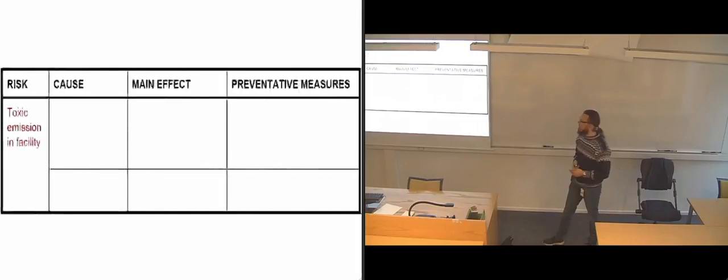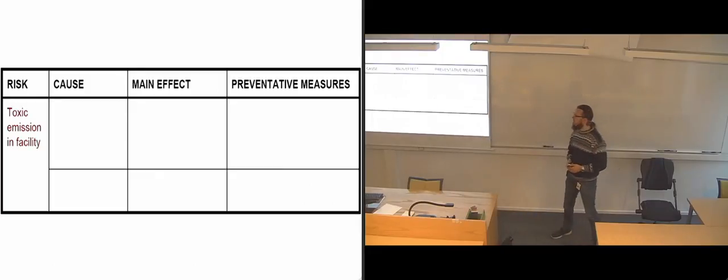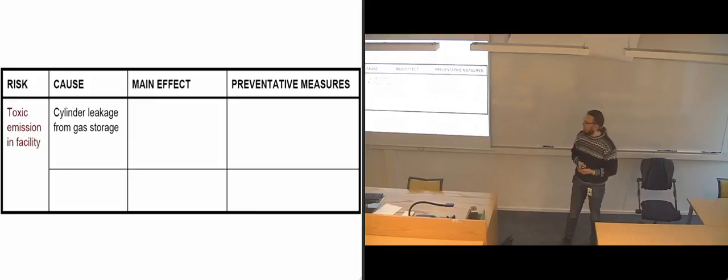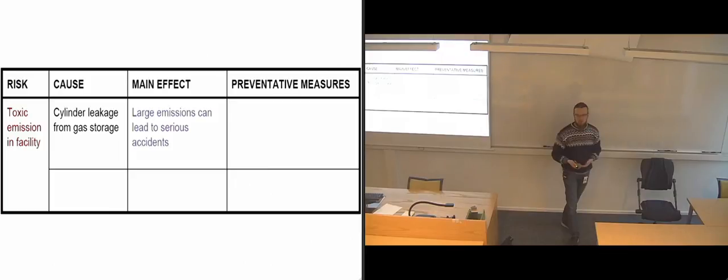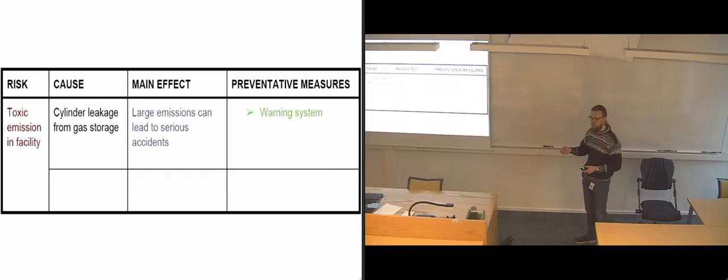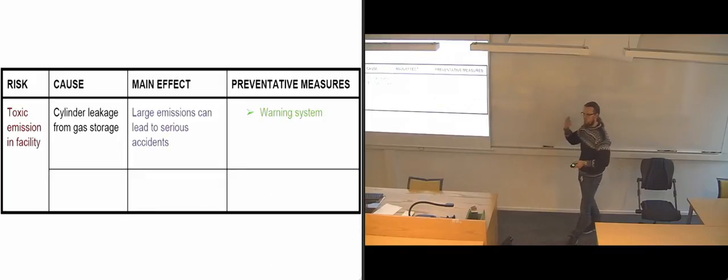So it might look something like this, where we have a risk of toxic emission in a facility. And the cause might be a cylinder leakage from gas storage. So that might be one of the causes for this toxic emission. And the main effect would be that we would have a large emission, and it could lead to a serious accident. And a preventative measure could be a warning system. So if you have sensors that are able to detect this toxic gas or whatever it is, then they can give a warning. Whenever it gets a readout on the sensor, it's going to set off an alarm system.